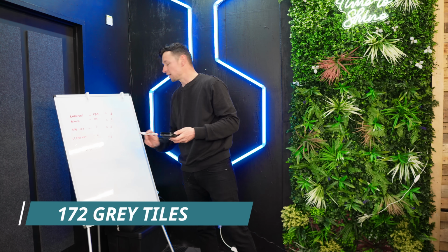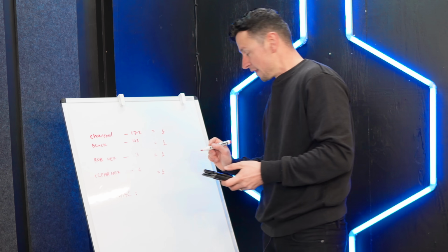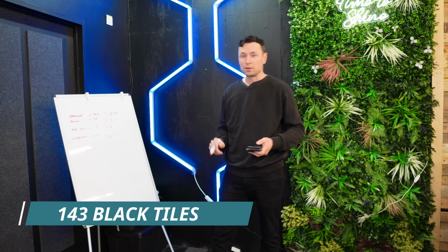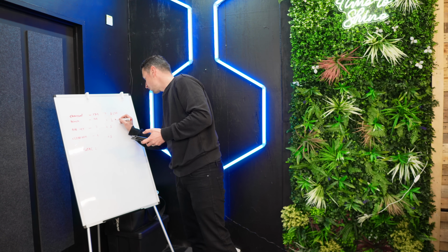Right, I just want to give you a quick cost breakdown so you know where we stand with this entire project. So we're going to start off with the grey tiles. I've got 172, which has filled this area in the centre here. That's cost me £877. As for the black tiles, I've got 143, which I've managed to salvage. Now, if I was getting them brand new, that would cost me £729.